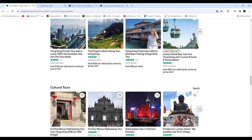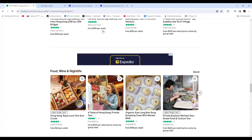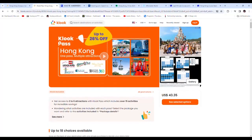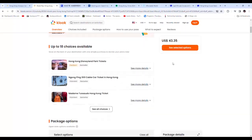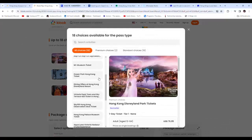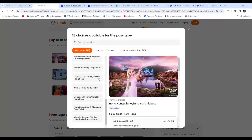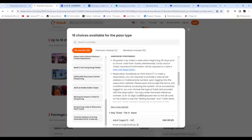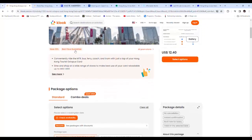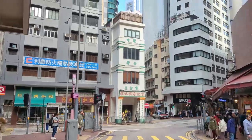If you are planning a trip to Hong Kong, take a look at some of the things you can do while you're there on TripAdvisor. If you plan on visiting attractions in Hong Kong, consider getting the Klook Pass Hong Kong. You'll also need to get an Octopus card to get around Hong Kong. This is used to pay for any type of public transit and can also be used to pay in stores and most restaurants.